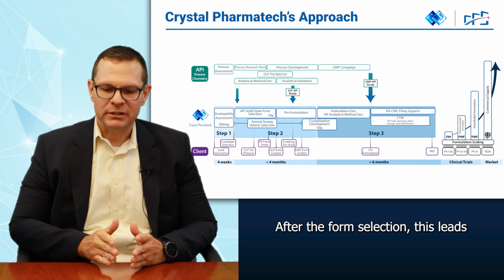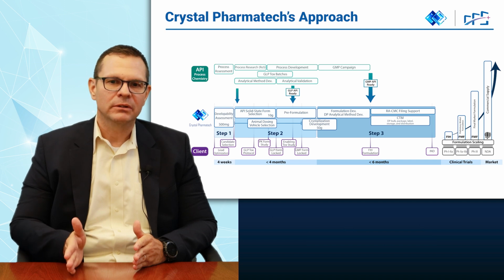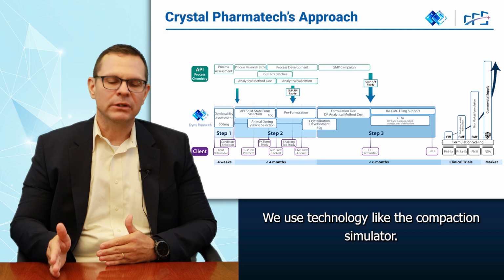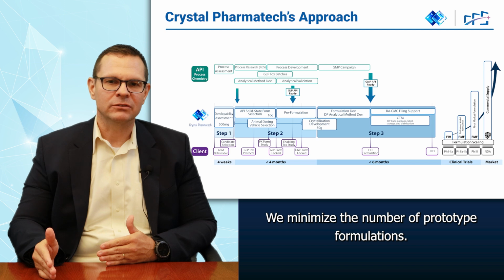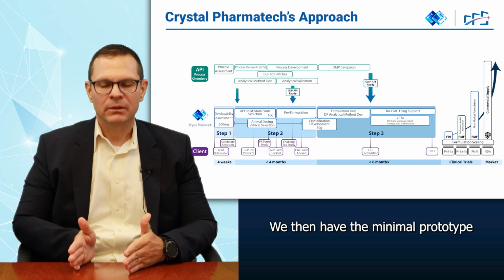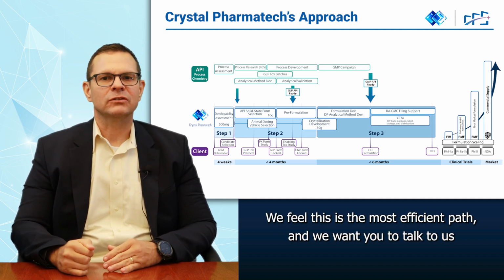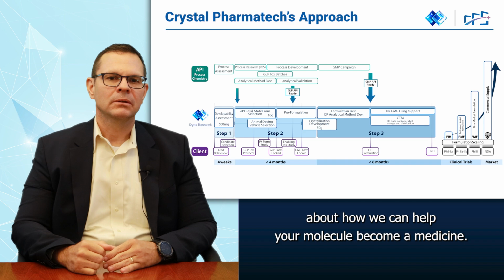After the form selection, this leads then to a very streamlined, tailored formulation approach because we understand the molecule so well. We understand the material so well. We minimize the amount of API that's needed. We use technology like the compaction simulator. We minimize the number of prototype formulations. We don't go with super placebo. We then have the minimal prototype, lock in your final formulation, deliver your CTM material. We feel this is the most efficient path, and we want you to talk to us about how we can help your molecule become a medicine.